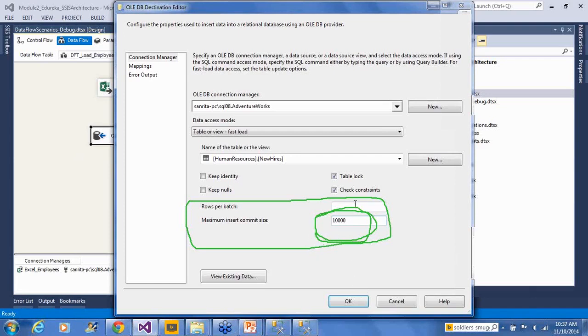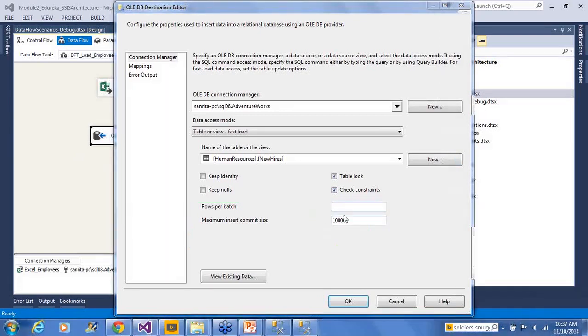This is the maximum insert commit size, and there is also rows per batch. Rows per batch is how many rows you want to read in one batch to perform some condition or operation. By default, this is empty. Just don't give too low a value. For example, if your source has 100,000 records, give it 10,000 here. If your source has 10,000 records, give it 1,000. Make sure your number of chunks is not too many, maybe 8 to 10 chunks of data. Based on that, you give this size and your performance will improve.